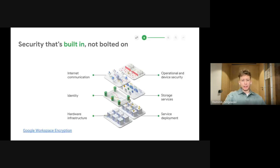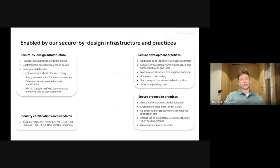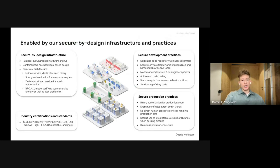When it comes to security, it's built in at every level. It's built in at the hardware infrastructure, at the identity level, and the internet level. How that's done is quite impressive. Not to mention, we're secure by design.